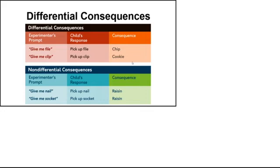So we have a setup here where maybe someone's working with children and they want them to learn the difference between a file and a clip. So they'll ask them to give them a file. And if the child picks up the file, then the experimenter will give the child a chip. If the experimenter asks for the clip and the child picks up a clip, then they'll get a cookie. Both are good outcomes for the child, so they would be more likely to pick up the correct thing.